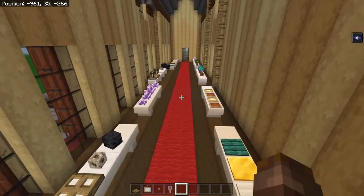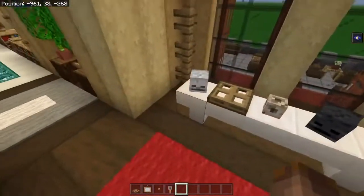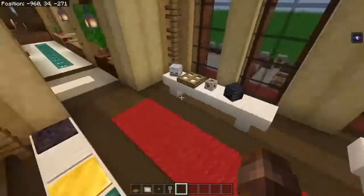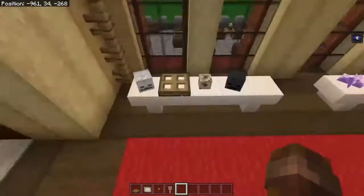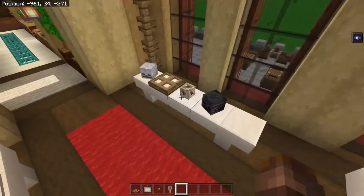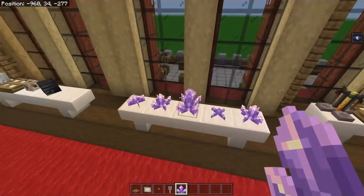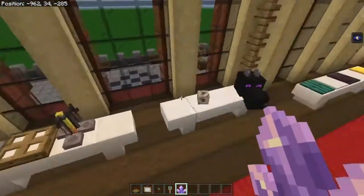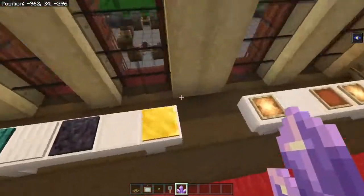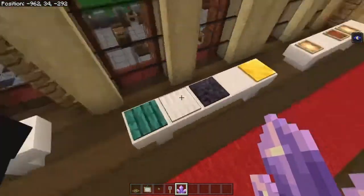Alright, so this is what we have, and it has been hard trying to find items to put on these tables. Not all of them make sense, they're just a bunch of random items. There are too many tables for this. So you can see we have some skulls and miscellaneous. On this table we have the amethyst shards, which are supposed to resemble jewelry. We have a bunch of random stuff on this table, more mob heads. Here we got some plates, we got gold, iron, blackstone and warped wood.